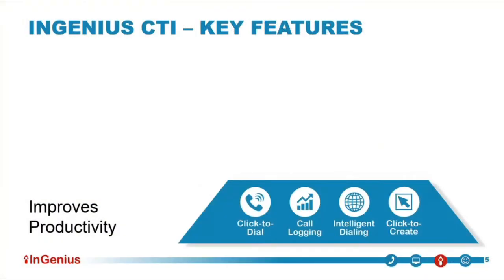So the first thing at the bottom of the stack is improving productivity. And InGenius allows you to do that by enabling things like click to dial. So any phone number in Dynamics becomes clickable. You click on the phone number, it automatically puts your phone off hook and places the call outbound. We then do automatic call logging, so we log things like duration of the call, time and date of the call, any notes that the agent takes about the call, and any configurable wrap-up codes that they choose. And then at the end of the call, we tie all that information up and log it as a phone activity against the appropriate entity in CRM.